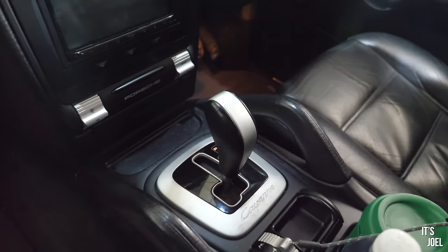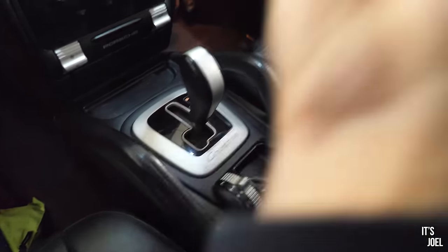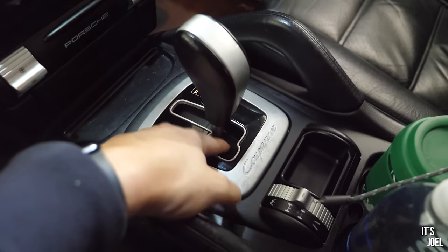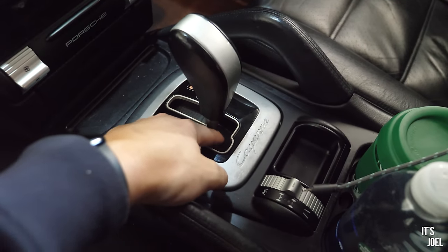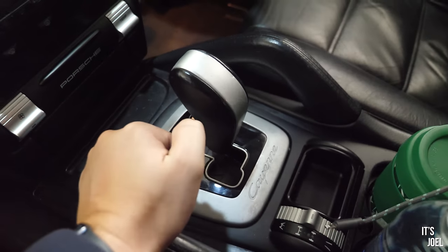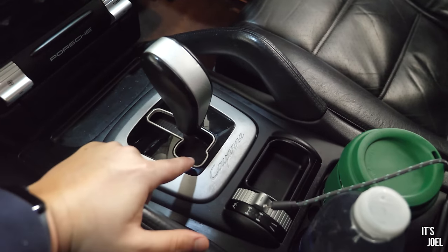So I did take all of this apart. This whole central console all has to come up, took the gear knob off, and normally it's this plastic part here, which is the micro switch, I believe, which is broken and causes the knob not to register where it is. However, I did take it all apart and found that it was fine.